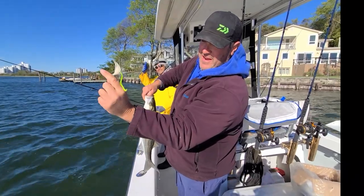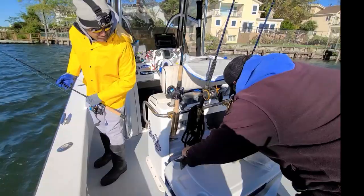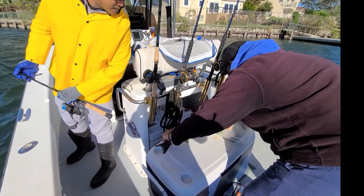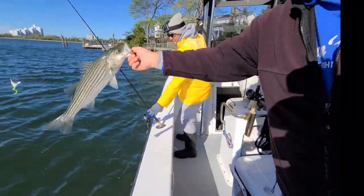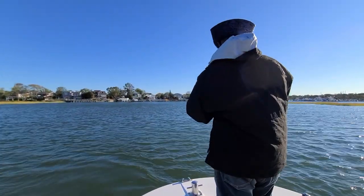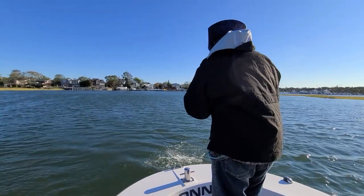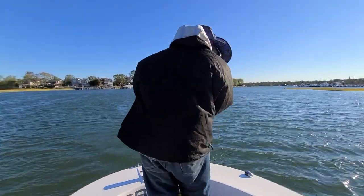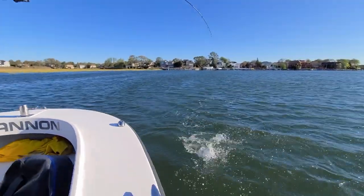Pro bucktail with a fat cow strip. All right, let's get an official measurement. Oh, 22. Oh, 22. Fish on. Oh, I think it's a big one. Nah, this one's smaller.